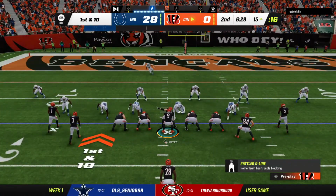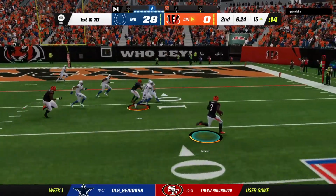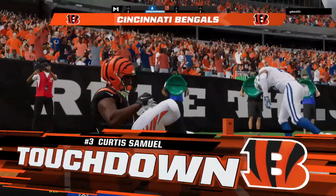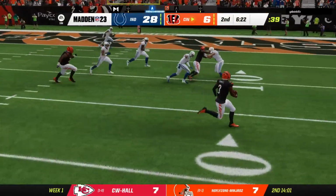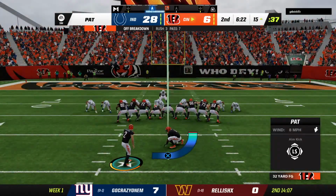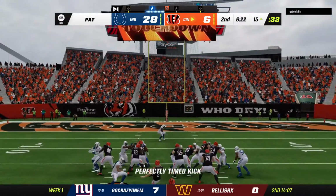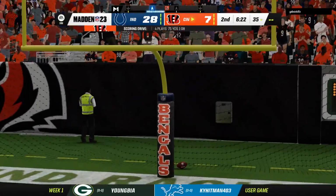12. They're going to run the sweep. It's Samuel. And he will take it on in for a Bengals touchdown. Curtis Samuel, a 15-yard touchdown run. And the Bengals get a bit closer. Evan McPherson for the extra point. He's got it to bring it back to 20 and 7 now.